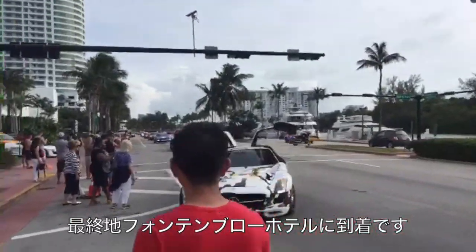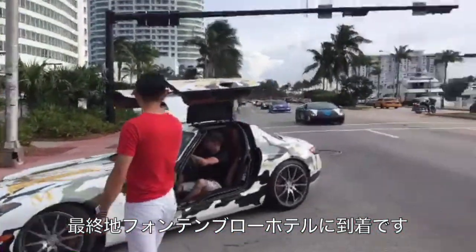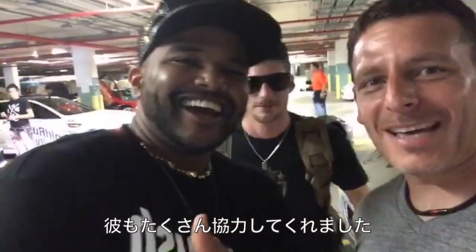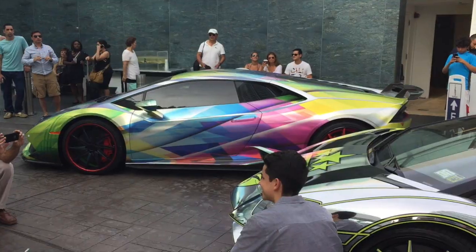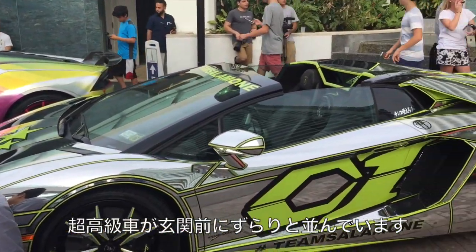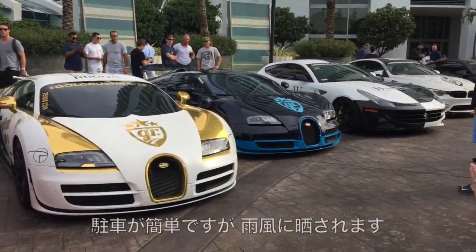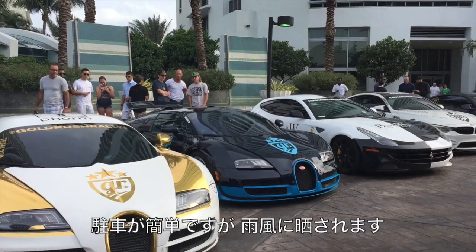Last group of gold rushers arriving at the Fountain Blue right here under police escort. Thank you. Hey man, I just met him. He hooks us up with the cameras, got us safely, at least as far as I can go. Thanks, brother. I'm sorry I couldn't join you all the way to the end. So we park all the high-end cars up at the top. The other cars are stuffed in the garage. A little easier to park them up here, but obviously they're going to stay out in the weather.